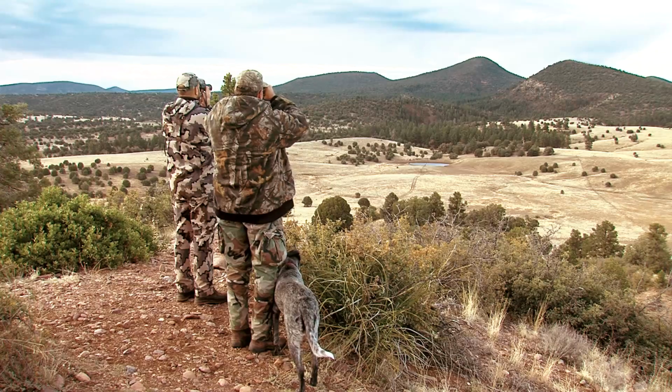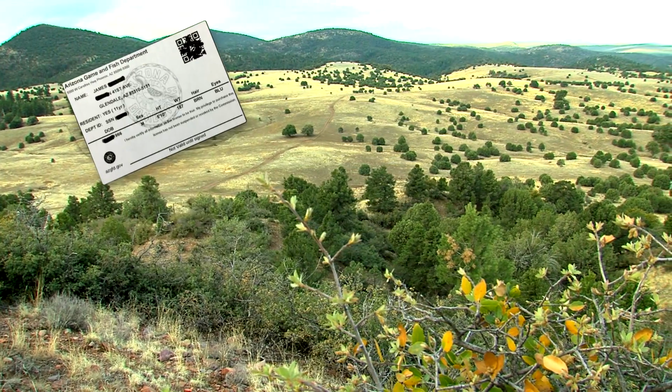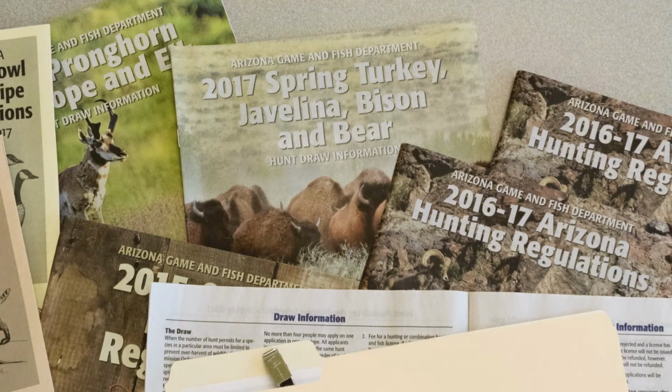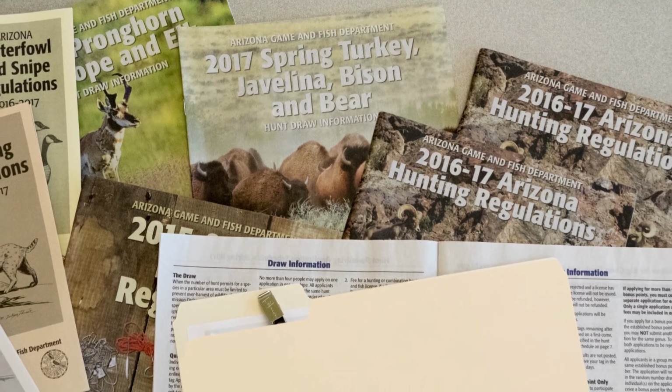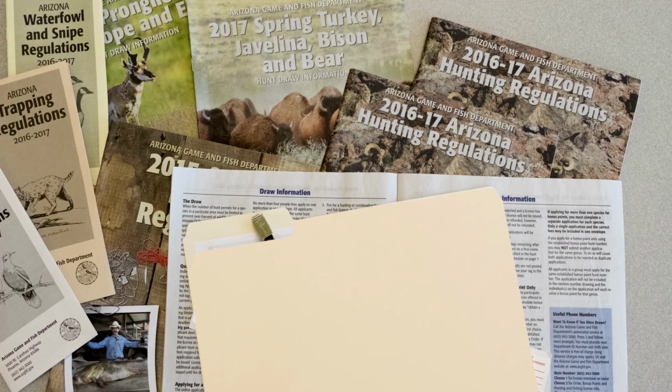So you want to hunt big game in Arizona. First, you need a valid hunting license, then you need to apply for a hunt permit tag, then you have to win the lottery. Well, sort of. To hunt big game in Arizona, most of our hunts are a limited draw, and so you have to submit an application to be drawn for that particular tag.